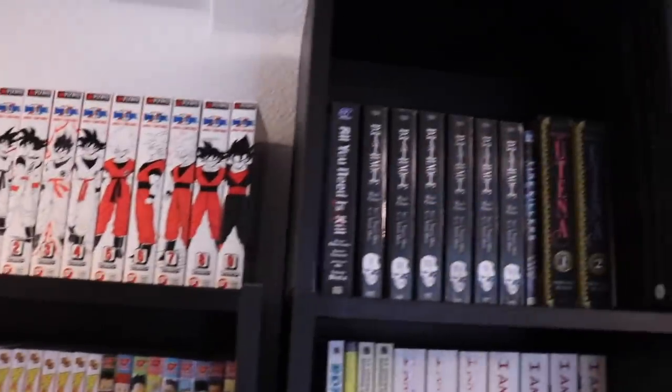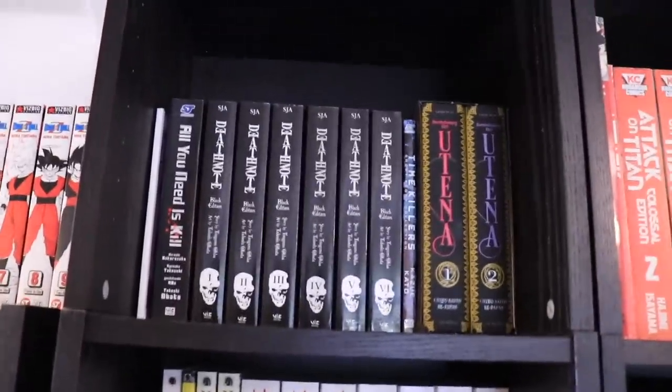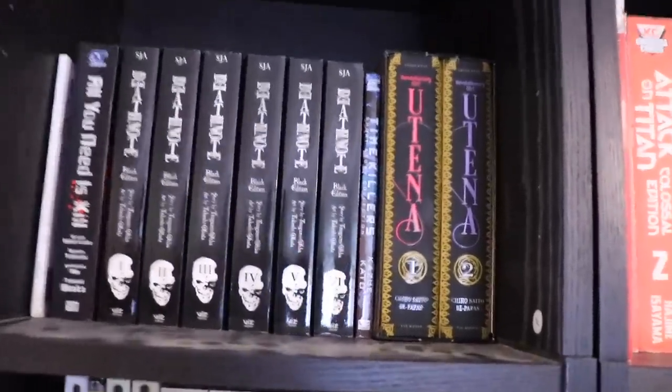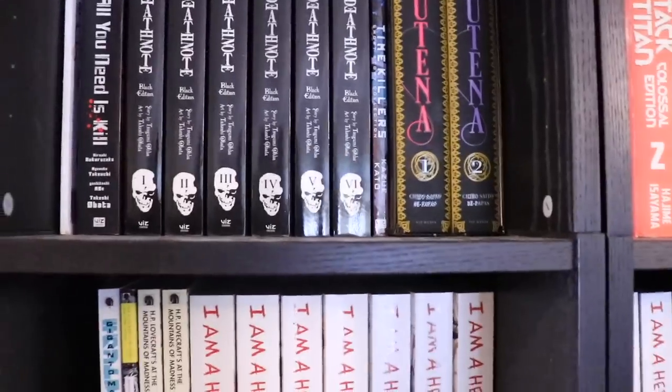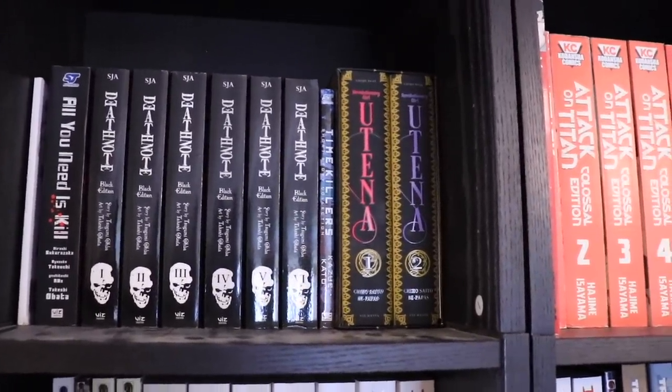And then next to it, I've put under this section, you can see All You Need Is Kill, Death Note, and then that skinny volume is Time Killers, a short story collection by the creator of Blue Exorcist, and the Revolutionary Girl Utena box set. And those are up at the top because of the trim size.